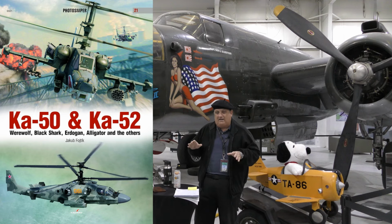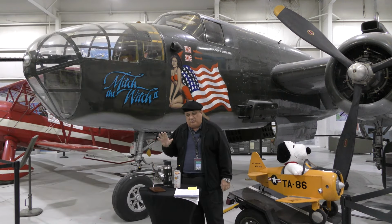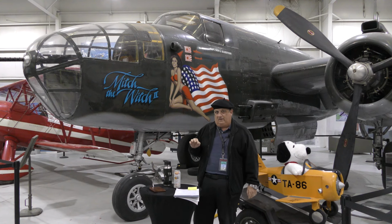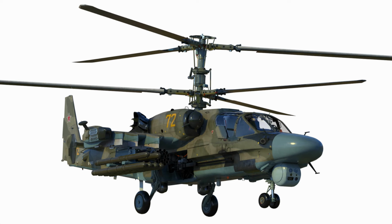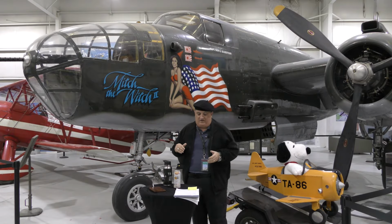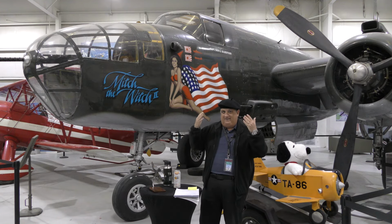I'm going to be talking about the two designs together and not separately, because we're talking about the same thing. The difference between the two helicopters is the 50 is a single seat helicopter and the 52 is a two-seat platform with a pilot-gunner configuration. There are some other design differences, but essentially they're the same platform. But before I do that, you notice the beret.